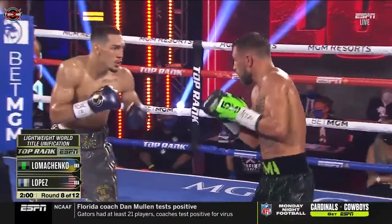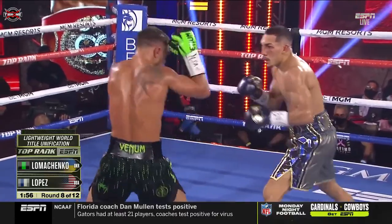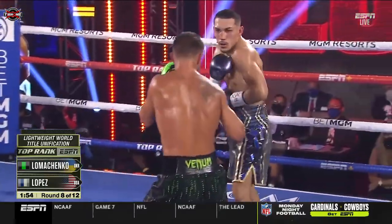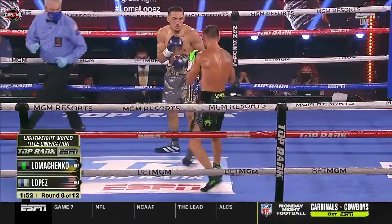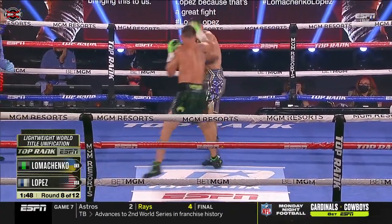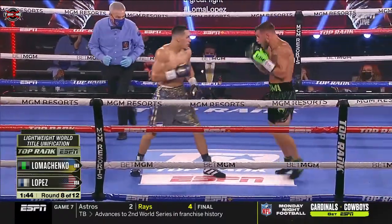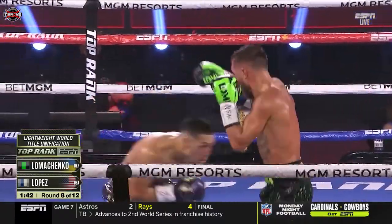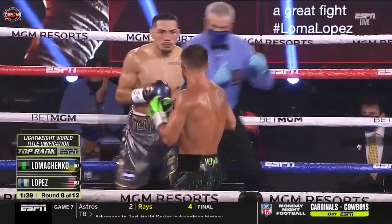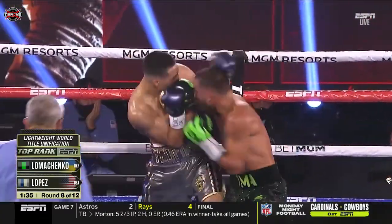Right hand by Lopez. And if you're Lopez, you got to stand your ground and not let Loma take any more ground. Nice step around right there from Lopez. I said anytime Loma try to get on angles, step around with him, and you see it again. He steps with him. Split the guard with a right hand. Oh, and there's a left hand from Lomachenko. And now he comes into the pocket and they're exchanging.